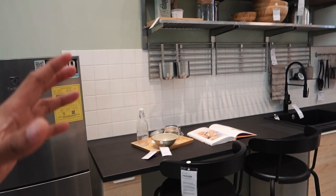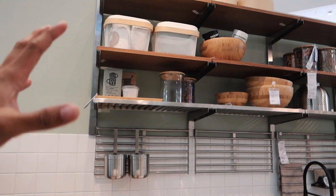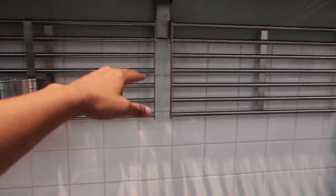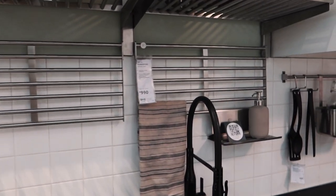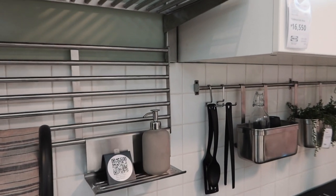So one of the things that I like in IKEA as well is the kitchen organization stuff kasi super nice and it's not really expensive. Ang ganda. So yung mga ganito nila, they have a lot of this as well. Yan ay mga sabit-sabit na ganyan. Ayun, mga sabit-sabitan. Hindi ko lang yung mga pangalan nila.